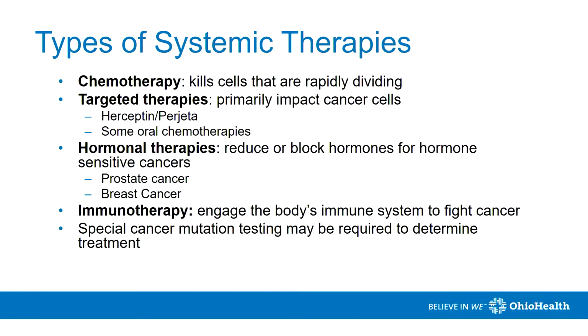Finally, special cancer mutation testing may be required to determine the best type of cancer treatment. This may, in some cases, require a second biopsy, but typically entails sending of a cancer sample to a lab which does a detailed analysis, which may take 2 or 3 weeks.